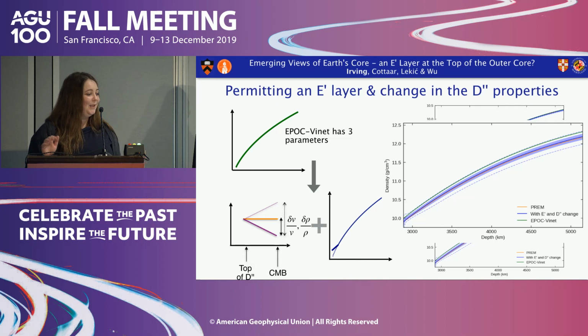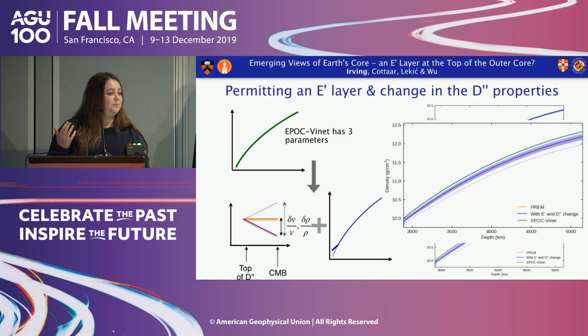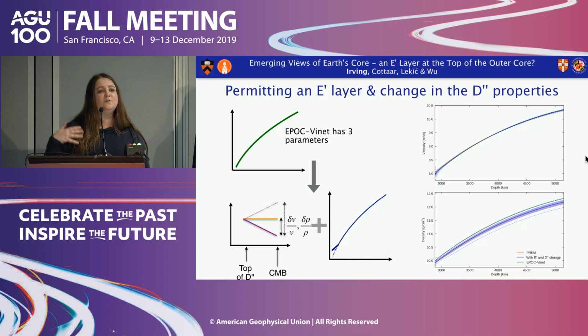We also find that the mass of this outer core is much closer to the mass of PREM's outer core. So we've reconciled that problem with not getting the mass of the Earth quite right, which was one of our residual concerns. So with this E prime layer and D double prime changes possible, we can then go ahead and ask ourselves the same question. How do we do for those body wave data that were published?